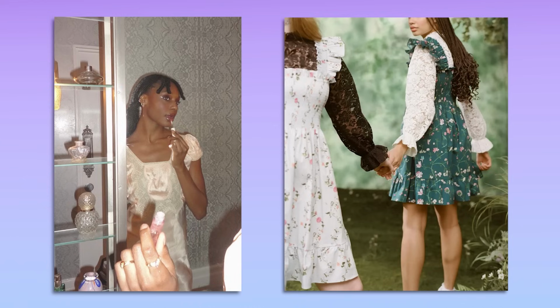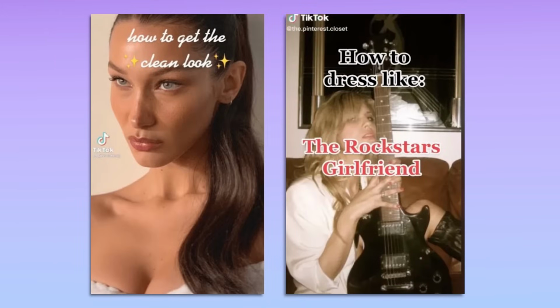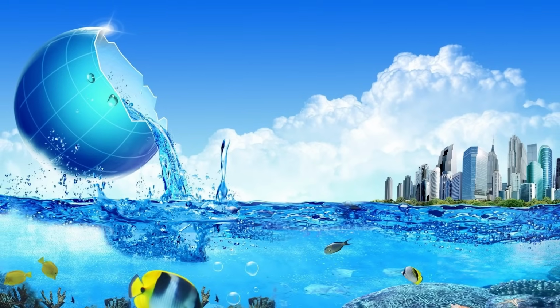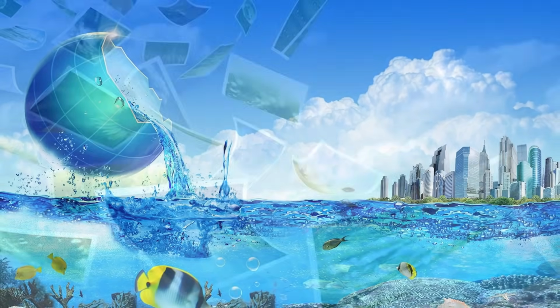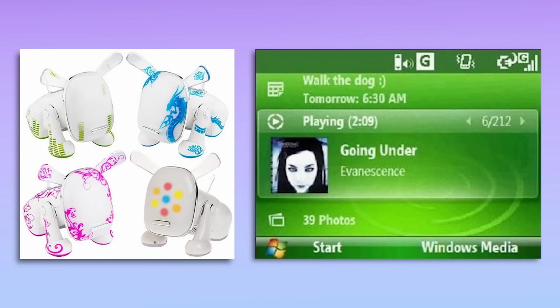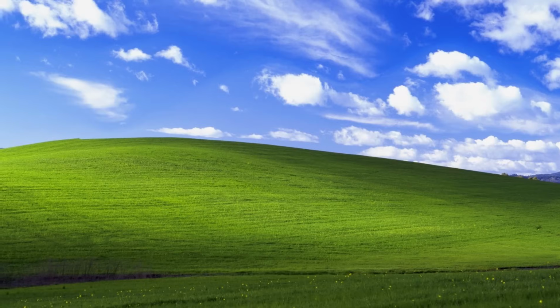Aesthetics can relate to fashion and lifestyle, from coquette to cottagecore to TikTok's clean girls and rockstar GFs. They can relate to art and literature like Art Nouveau, Surrealism, and horror. And they can, and often do, relate back to various web and internet aesthetics," which brings us back to Frutiger Aero. Frutiger Aero, also known as Web 2.0 Gloss or Digital Dream Utopia, is a design style that was popular during the early 2000s to late 2010s, generally pinpointed from 2004 to 2013.